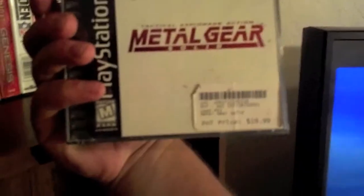I actually don't like turn-based RPGs too much. Metal Gear Solid on the PlayStation. Big find. Looks like he got this for $20 sometime in the past. It's probably worth more than that now. Star Wars Arcade for the 32-bit. Metalhead for the 32-bit. Mortal Kombat for Sega Genesis, and all these games he has here are in box, which is really nice.